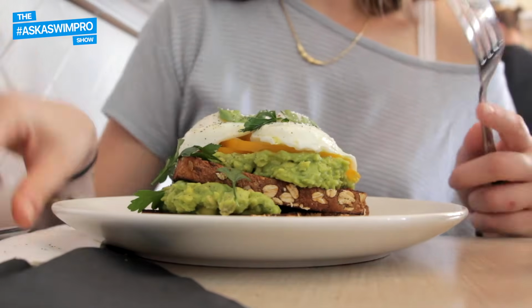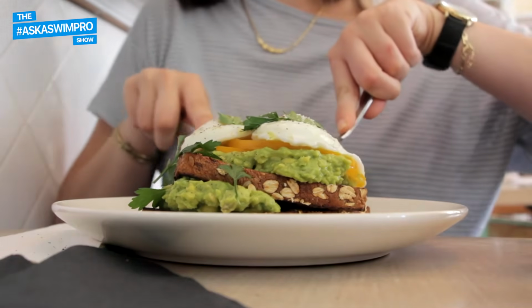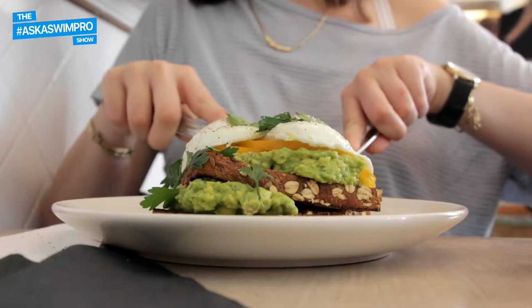Timing. Yeah. So I always look at it as what's the time frame till your next meal. So if you're grabbing your stuff, putting your clothes back on, and hey, I'm going to go home and I'm going to have a meal, that's totally fine. Have that meal. You just want to make sure it's balanced. So you want to have most of your food groups in there, your carbs, your protein, some fat, maybe some veggies, things like that.